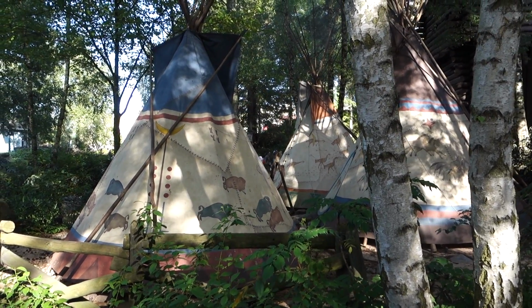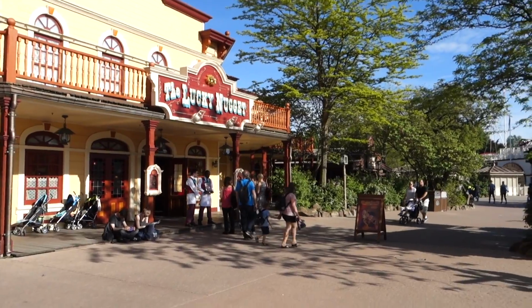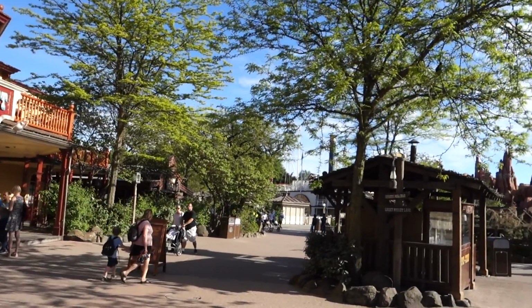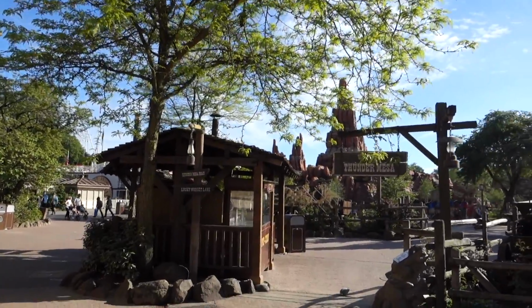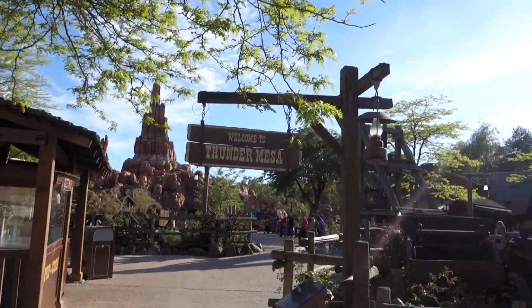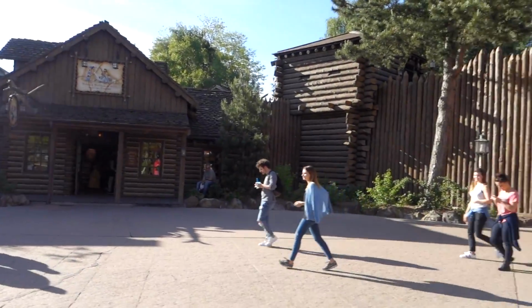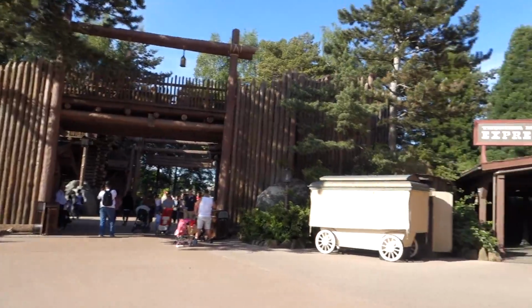There's some official Frontierland teepees. You guys, I gotta say, so far, Disneyland Paris has been amazing. Walking in the main courtyard, here's the Lucky Nugget. You'll see Big Thunder over there. Welcome to Thunder Mesa, little ladies. And all the Western buildings.